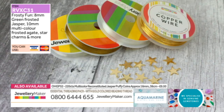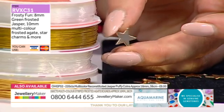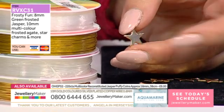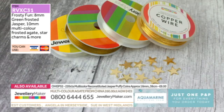And then we've got the star charms, which are super cute. These ones that you've got, you are going to be getting 10 of them. They are genuine gold over the top of the base metal here, and they're 12mm in size. Got that little loop at the top. I love the way that you've worked with these. You've done some real clusters with them in your designs, but also kept them quite individual to really let them sing.